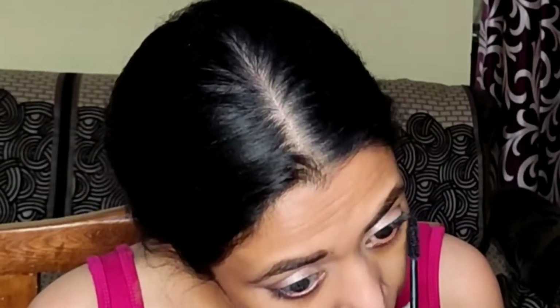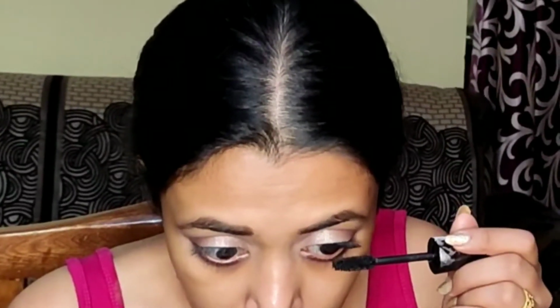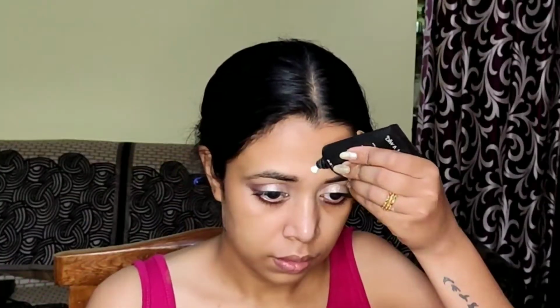Now for mascara, I'm going in with the Deborah Milano 24 Absolute Volume Mascara, and this is a volumizing mascara. So with this, I'm going to coat my upper as well as lower lashes generously. And as today's look is more of a casual look which you can pull off at your work as well, I decided not to go in with any kind of false eyelashes as I do not wear false eyelashes to my workplace.